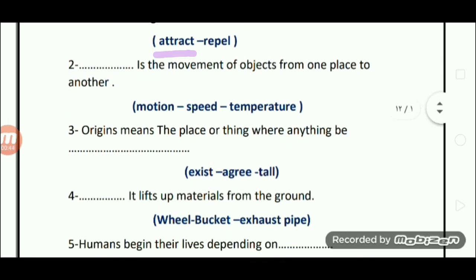Number two, a movement of object from one place to another is motion, speed, or temperature. Yes, motion. Number three, origin means the place or thing where anything begins, exists, or agrees, or tall. We said before that origin is the beginning of anything, so it's the place or thing where anything exists.